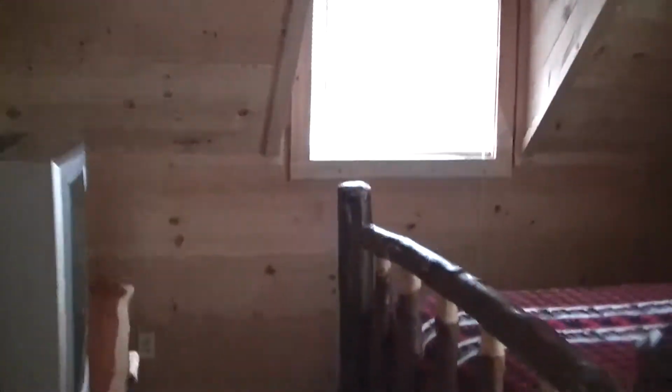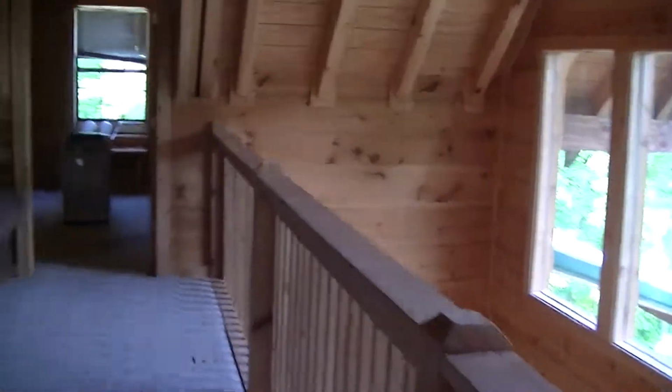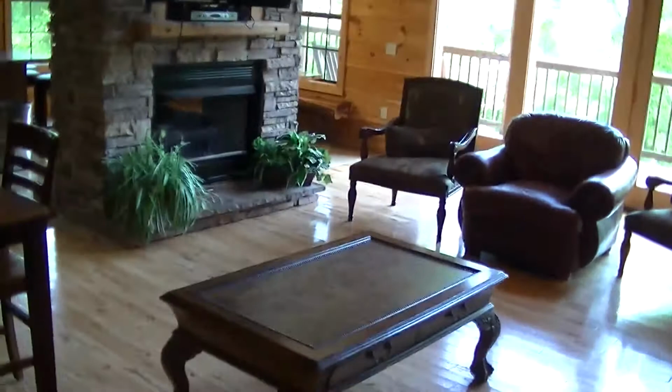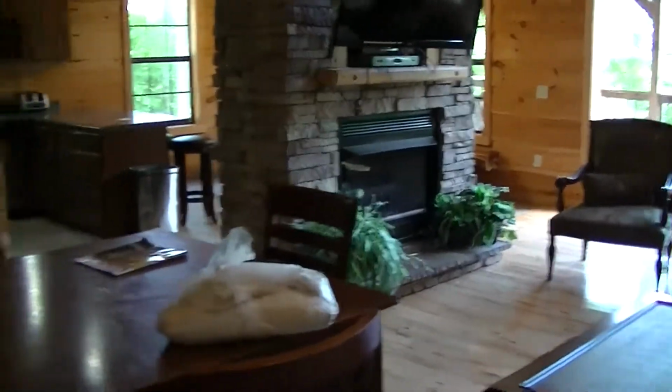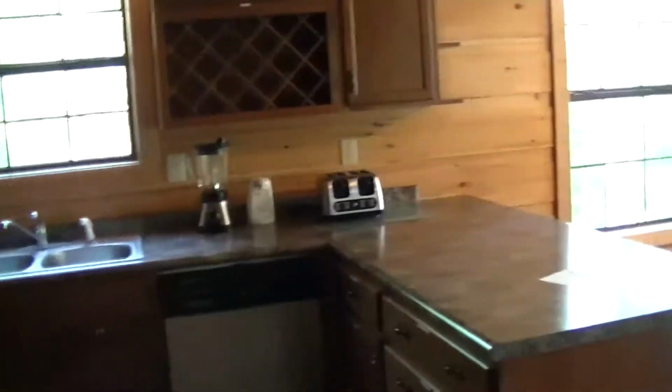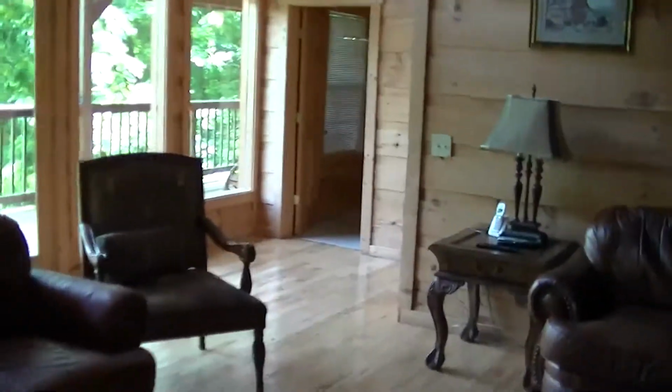I think that just about does it. I'll walk back through in case I miss something and turn off the lights. Make sure I got all the pictures of everything. Should be about it.